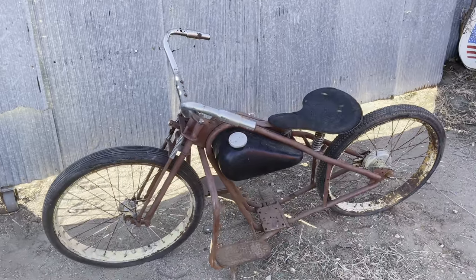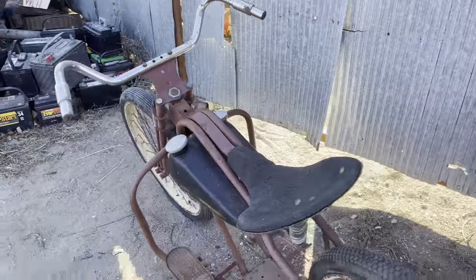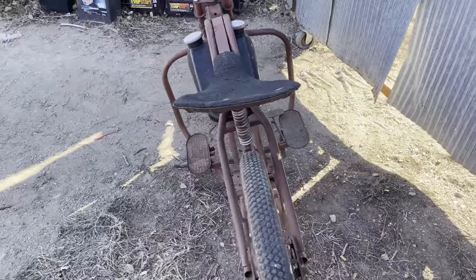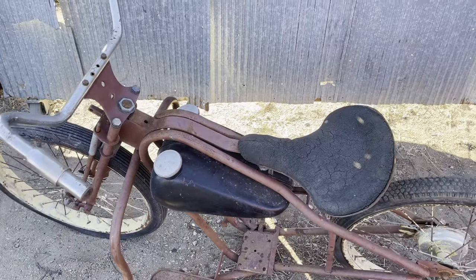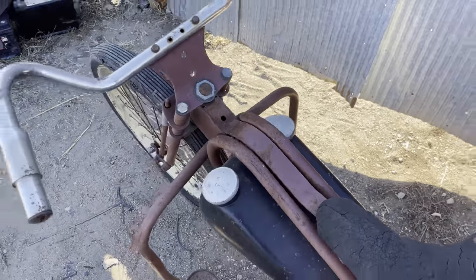I did some research on it, and this is a SIMPLEX Servi-Cycle, is what this is. I'm not entirely sure on the exact year of it. I guess they made these from the 30s all the way up through the 70s, although the newer ones were quite a bit different. I'm thinking this one here is probably out of the mid-50s. They said they started putting these twin gas caps in around 1953 or 54.